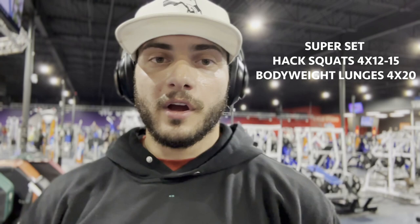What we're gonna do is something I call going in for the kill, where I go immediately into a superset with hack squats and also bodyweight lunges. I'm going for 4 sets of 12 to 15 on the hack squat and then basically just a down and back set of walking lunges. I'll walk you through it in the video so you see, because it's a pretty long distance. So this is gonna murder my quads and hopefully get a decent pump going.